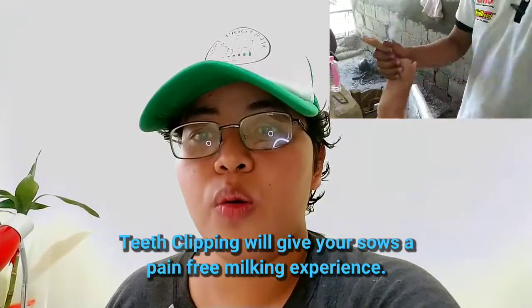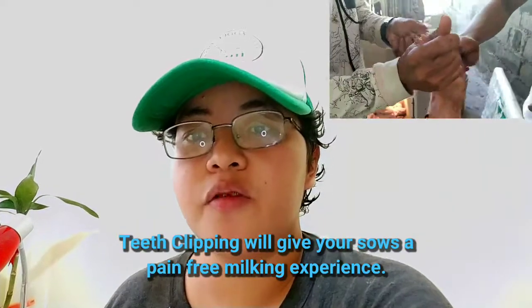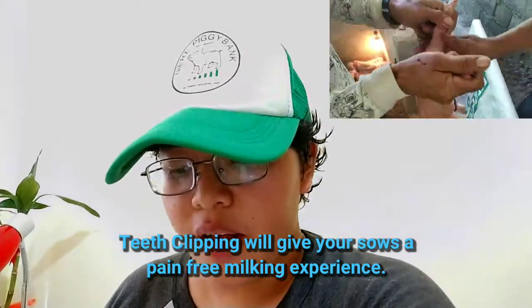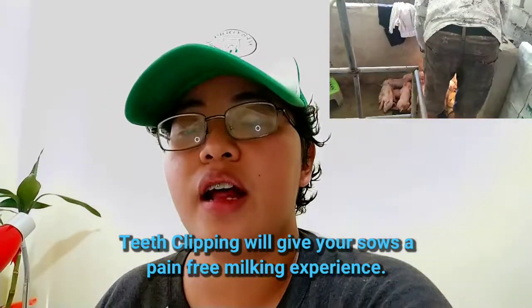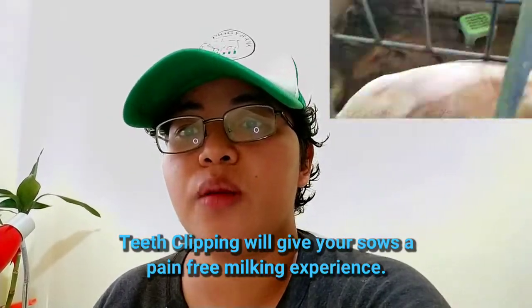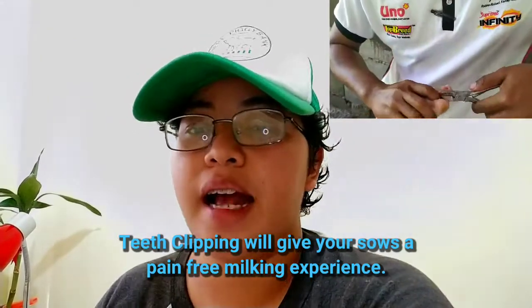It's because, for number one, teeth clipping will give your sows a pain-free experience in nursing their piglets. So that's also giving the piglets a chance to suckle more milk from their mother. Thus, they grow immediately, growing healthy and recovering from the stressful birthing experience that they just had.